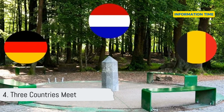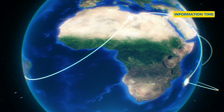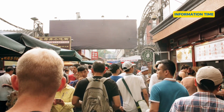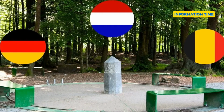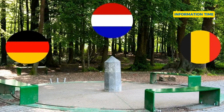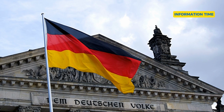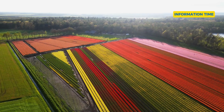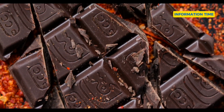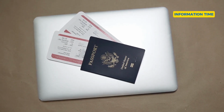Number 4. 3 countries meet. In some parts of the world, the borders of 3 countries meet at a single point. These points are called tri-points and are usually flooded with tourists. For example, at the point where Germany, the Netherlands and Belgium meet, people can enter 3 different countries in just 3 steps. Imagine 1 step into German discipline, 1 step into the colourful flower gardens of the Netherlands, and 1 step into the delicious chocolates of Belgium. Of course, passport control may not be that fast, but it's still not a bad idea, is it?